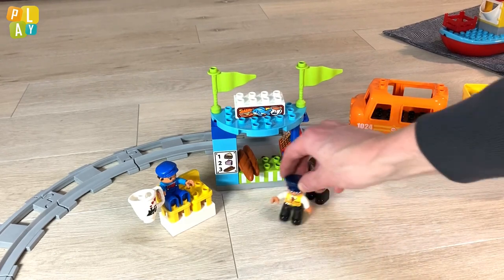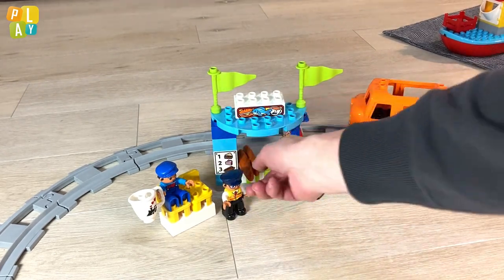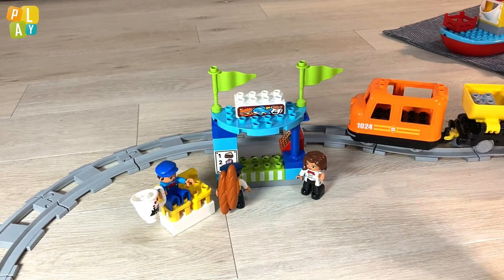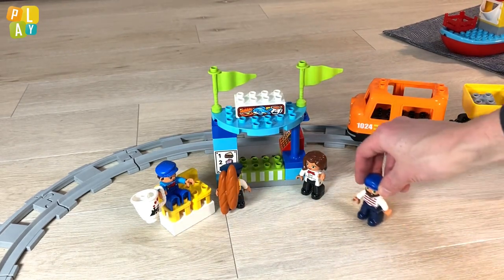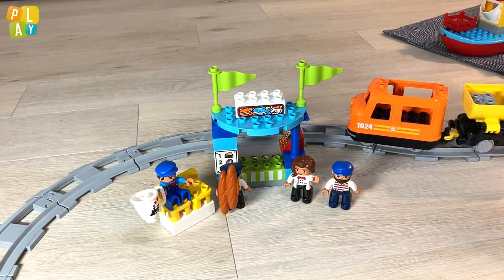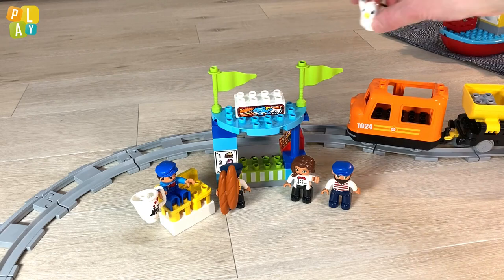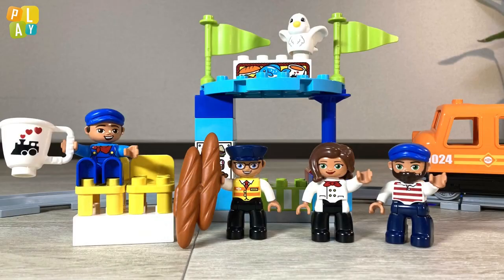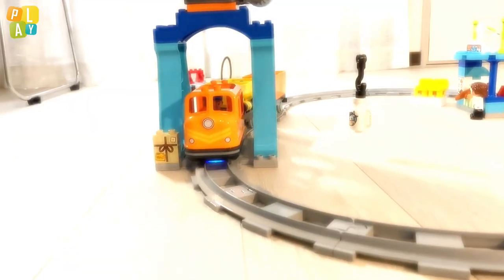Next is Richard. He wants to buy some bread. And now, here comes Captain Joe. Oh, and there's the seagull. Everyone loves the cafe. Well, it's been a lot of fun watching the cargo train, crane, boat and cafe all hard at work.